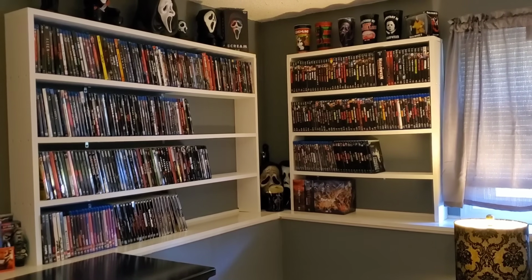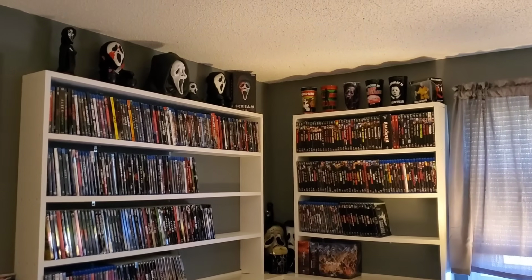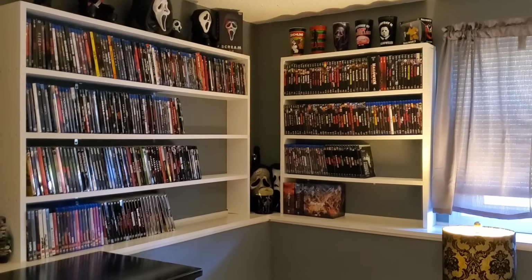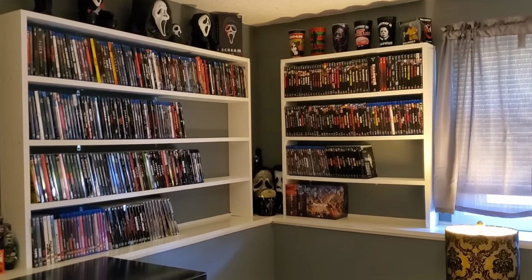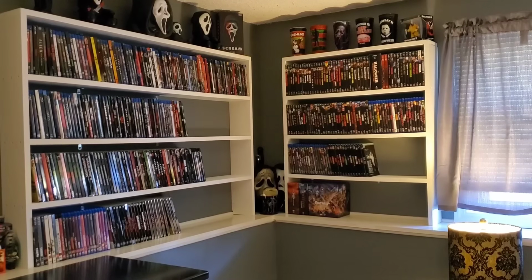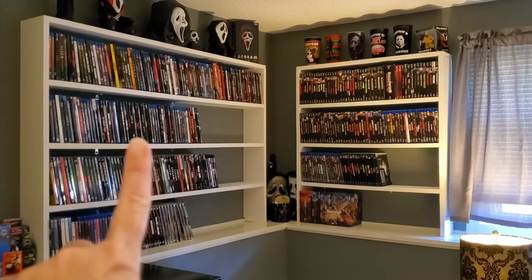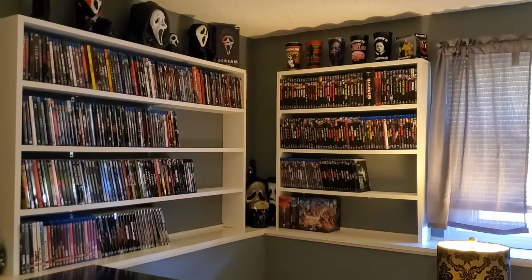So I have switched around and I have cleaned this area already. All of my ghost faces are dust free. All of my cups are nice and clean. My ghost face masks in the corner are all wiped down. And this has been like an all-day project, because I took every single movie off the shelf, wiped every single movie down, and then I swapped, because over here was all of my Scream Factory, and over here were all of just my regular horror Blu-rays.